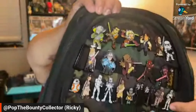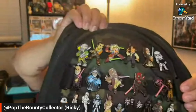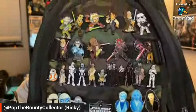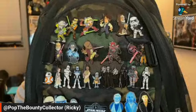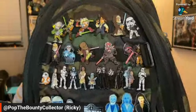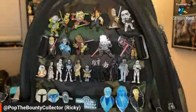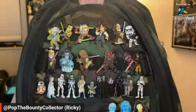So on the second row, I believe her name is Rose. Hopefully, I think her name is Rose. She is from the sequel movies. And then we start the third row, and you see BB-8, Rey, a clone trooper, your boy Captain Rex, Mace, Watto, Palps, Vader. You got Boba Fett, and you got a stormtrooper. So that is all Chicago.